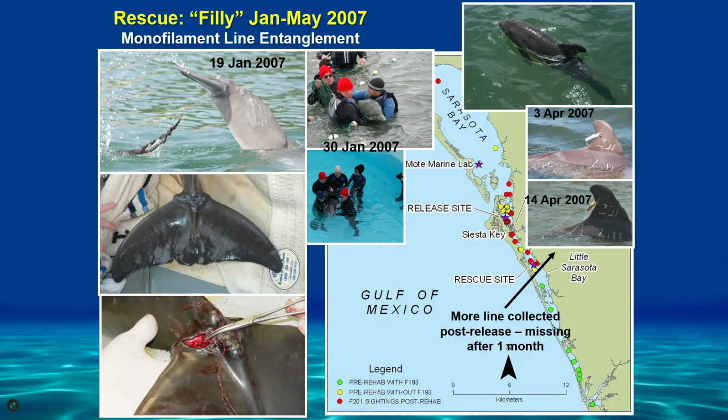At the time that we caught her, she was recently separated from her mother at an age that was much earlier than what we usually see from mothers and calves. So we brought her in, we did rehab work on her, we released her with a radio transmitter, VHF transmitter, and kept track of her for about a month, but then she went missing after that. She had been in a very limited area up until that time, and then she disappeared. Extended surveys did not find her anywhere.